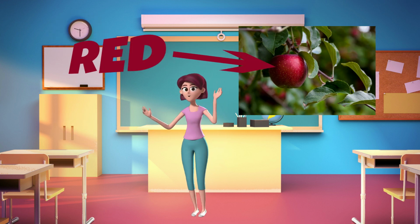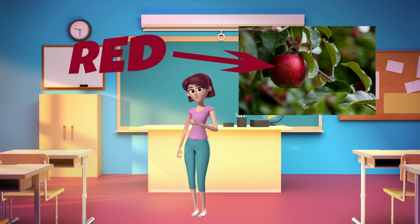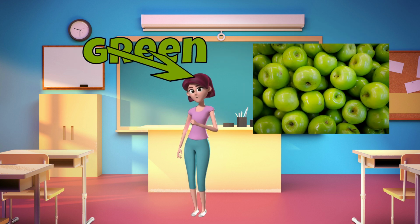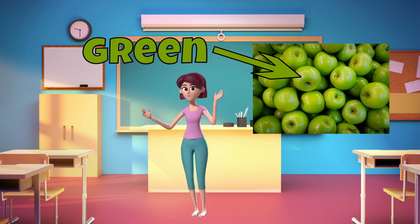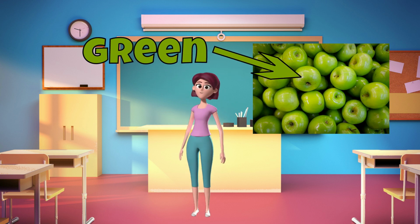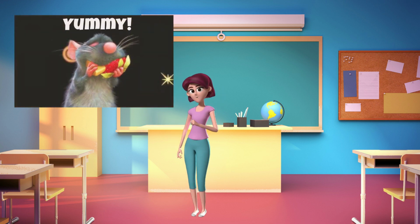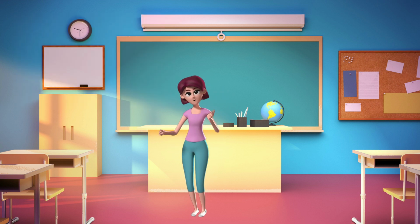Do you know what this is a picture of? Well, it's an apple. Some types of apples are red like this one. Apples can also be green. It all depends on the type of apple. Apples are yummy, and, guess what? They're good for you too.